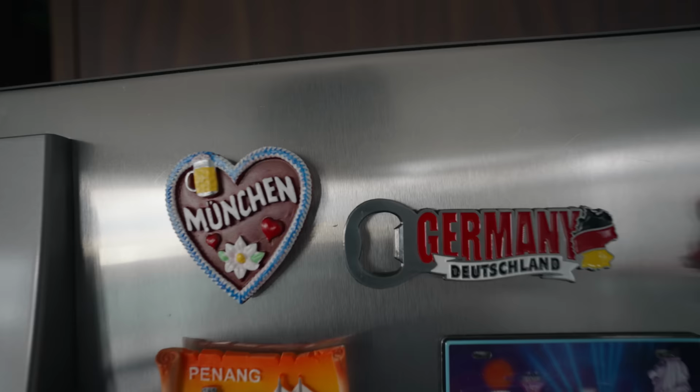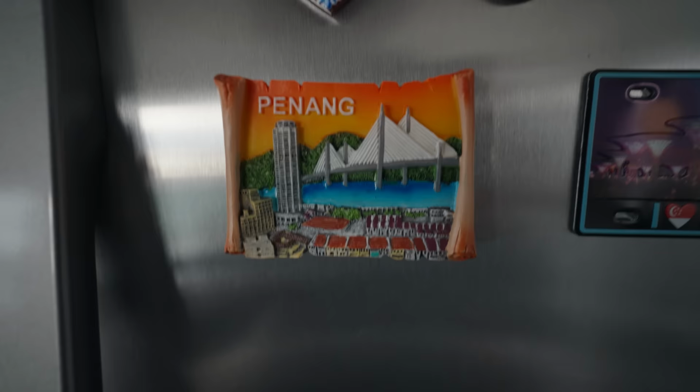By the way, these are some of the countries I've visited. I tried to collect all of them right here. I'm missing a few because I started to do it late, but it'll keep growing.